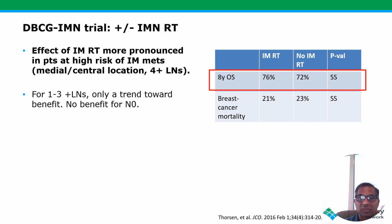But even at 15 years follow-up, there is a difference in outcome, suggesting that there is value in adding IMN treatment, especially for medial or central quadrant disease or large axillary burden disease, where you have a higher likelihood of finding microscopic disease in the IMN, and treating them may improve distant mets and breast cancer mortality.